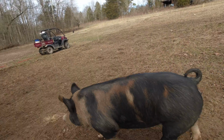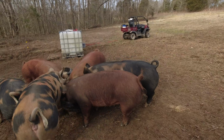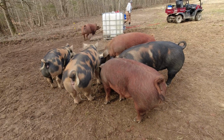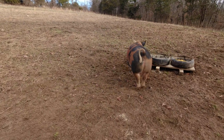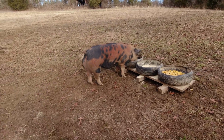And then step back. Look at the top line on these girls. I mean, she's just a little bit hunchback. Of course, they got their head down eating. But I mean, look at that. There's beautiful pigs. So we're really excited to see what kind of piglets we get off of these girls.